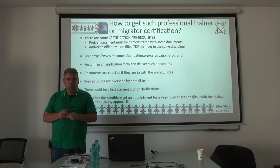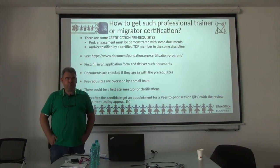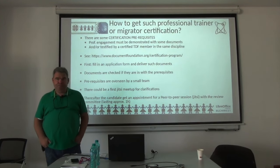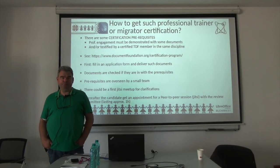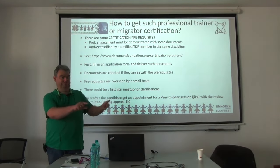No, but for special cases we have a basic certification, which is called LibreOffice Certified. So it doesn't provide any specific area. We have only one person in that area. It's a special case. It's an American person living in Eswatini, which is one of the countries in South Africa. It was called Swaziland before.